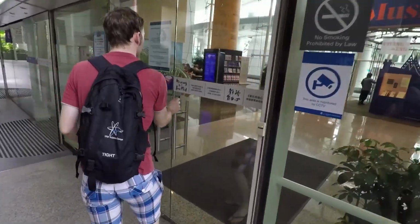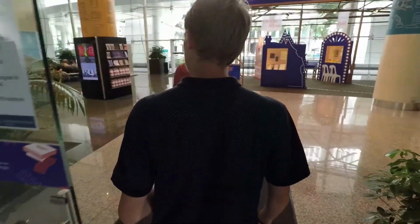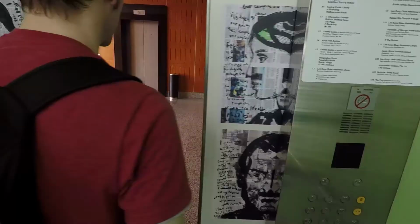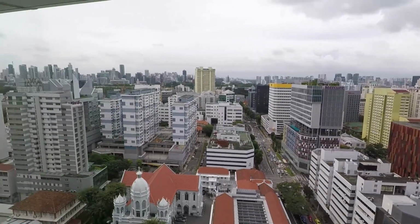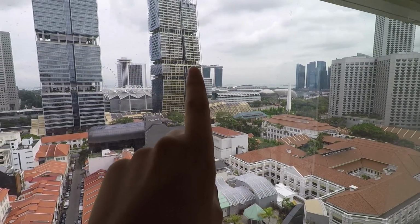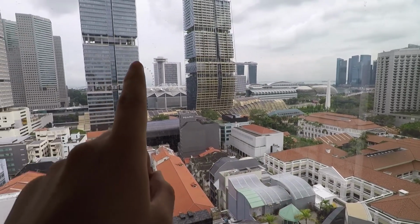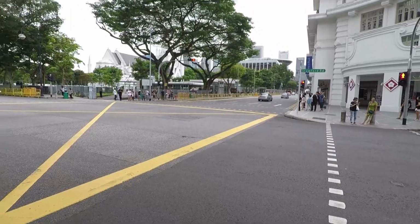We're now going to enter the National Library here in Singapore. Oh, aircon. Going up to the elevator to the 14th floor. Quite a good view from up here. You can actually see the Marina Bay Sands Hotel over here with the infinity pool right here on the top. And you have the Singapore flyover here, which is a blatant rip-off of the London Eye.